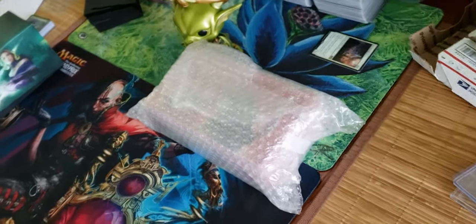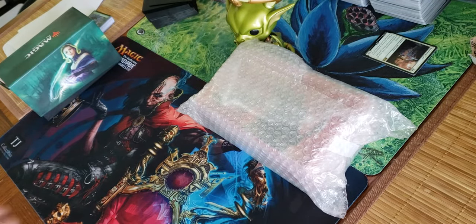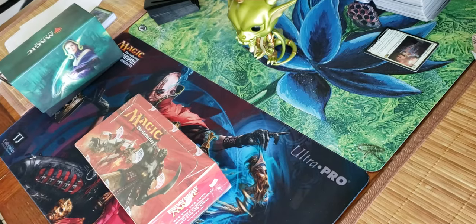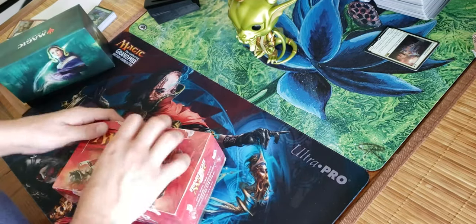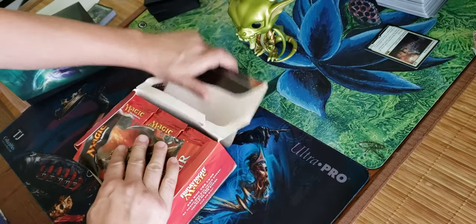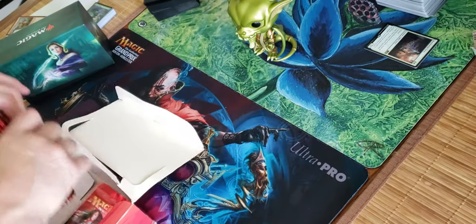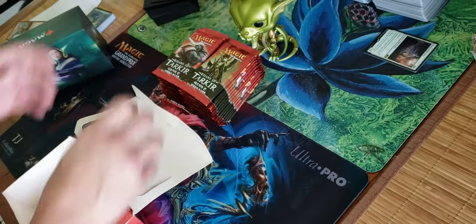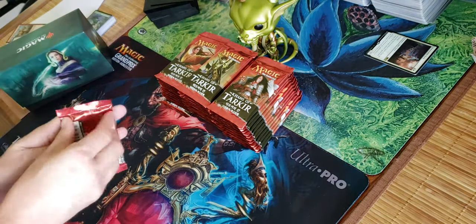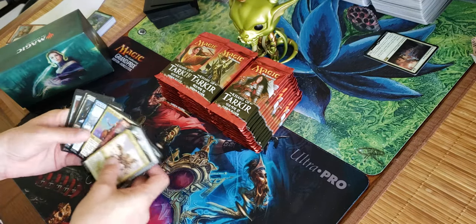Fix the camera. See what we got. All right. Well, too late now. Bless the packs. Oh yeah, I almost forgot they were Korean.